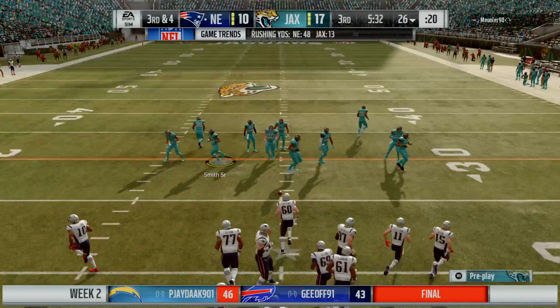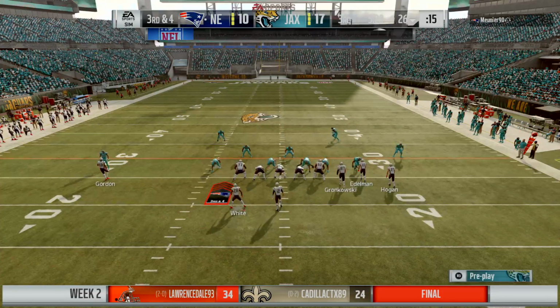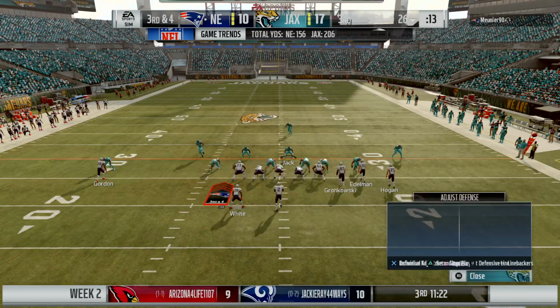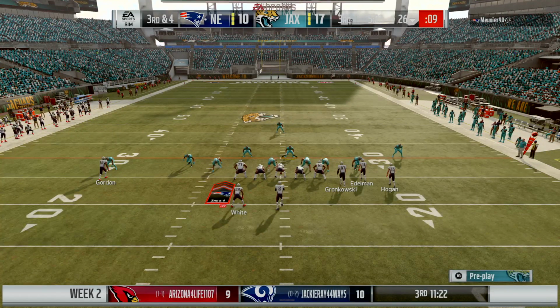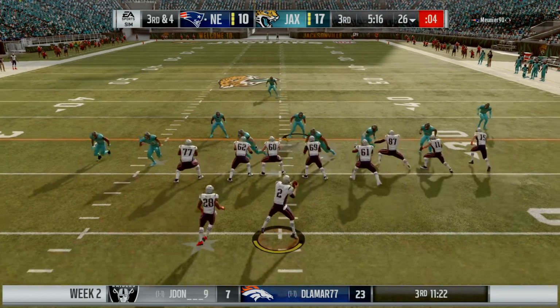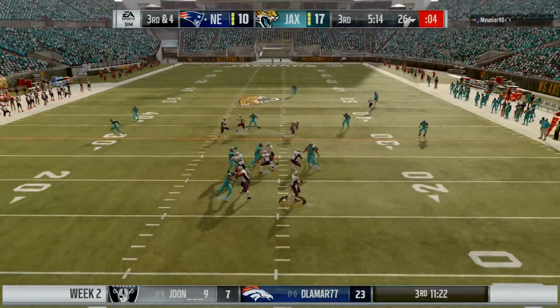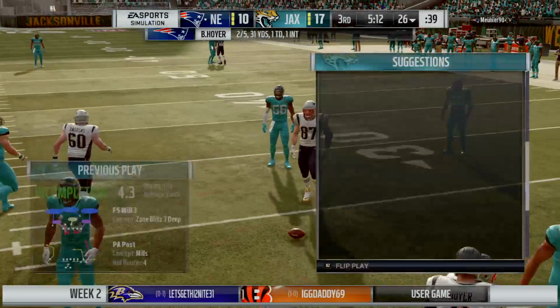New England on third down. They've hit two for four thus far. This is third and 4. Off the play fake, he'll look to throw. And this is going to be incomplete.